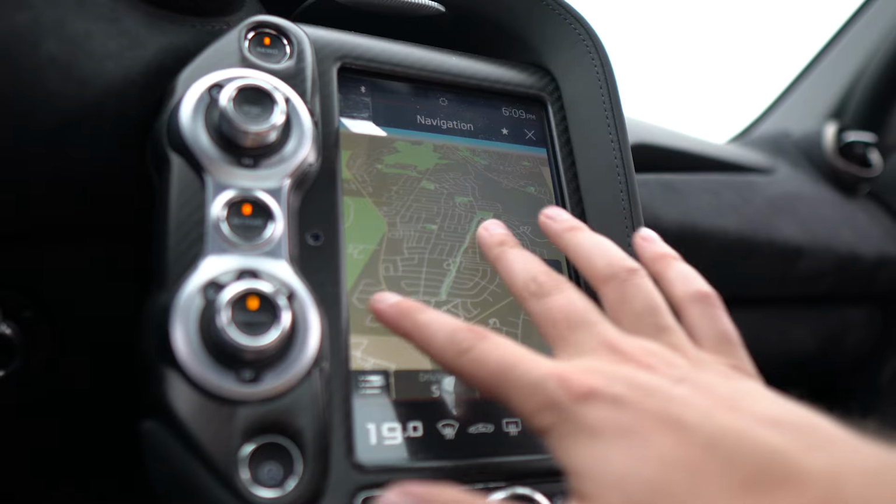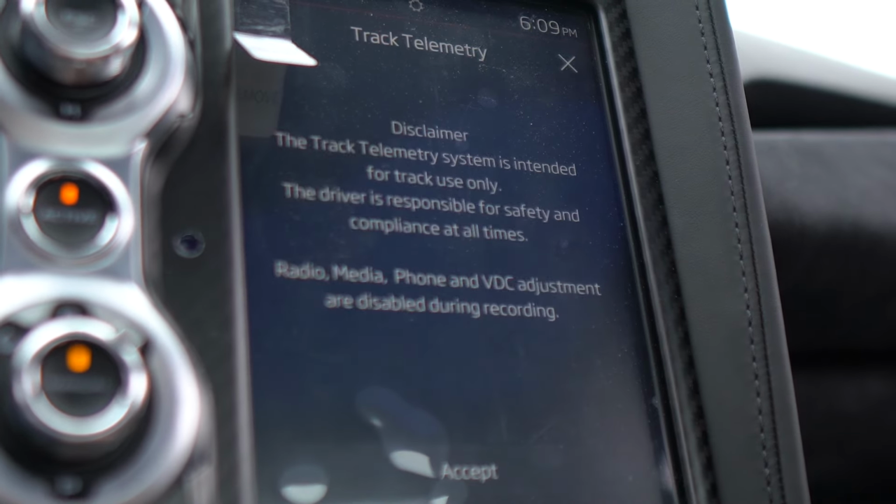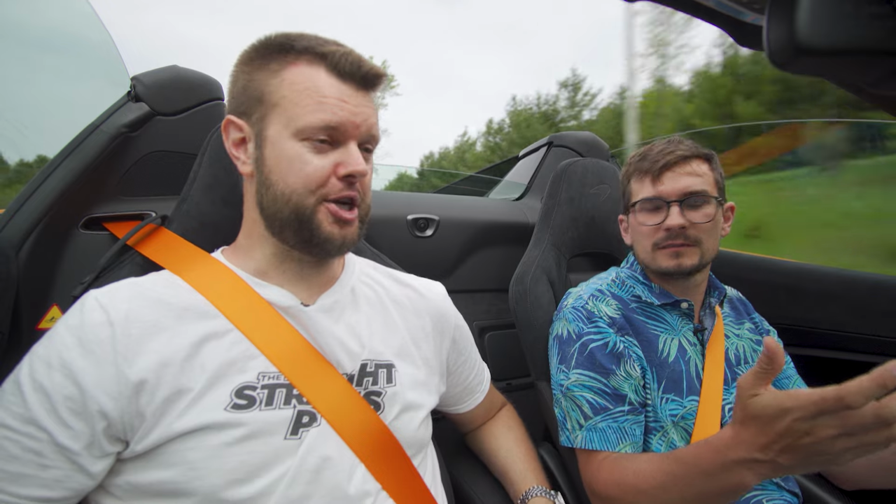Let's talk about the sound system. It's really good. This has the Bowers & Wilkins system, and it's amazing. Then we've also got a nice navigation. We've got track telemetry in here, which syncs up to our track camera in the back. Yeah, that's a camera, by the way. Which makes it perfect for track days because you can get all the stats and stuff from it. Yeah, share it with your buddies, too.